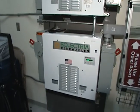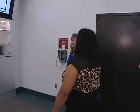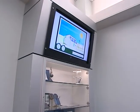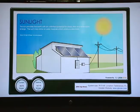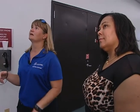Sandra, let's walk back outside here and let me show you the information that we're giving to the public on the system. Okay. Here's the monitor that shows the general public what sort of usage we get out of the solar panels. It shows the current power in watts, so 25,234 current watts that we've generated, and out of the lifetime of the system, 142,103 kilowatt hours of energy has been generated by the solar panels on the terminal building.